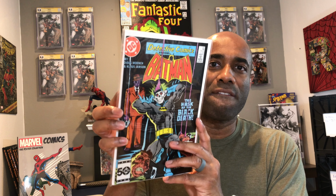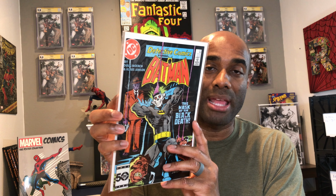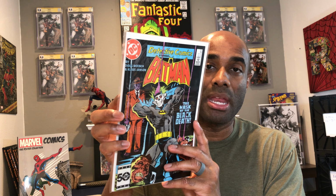This next book is a really cool book, and it's cool because I actually have the first appearance of Black Mask at CGC right now. I think I sent them 3 or 4 copies of the first appearance of Black Mask, and today I found the second appearance of Black Mask, that being Detective Comics issue number 553. And I actually read the first appearance. I have not yet read this one, but I am looking forward to reading it. And I was able to actually find 4 copies of the second appearance of Black Mask. So definitely a cool thing right there.